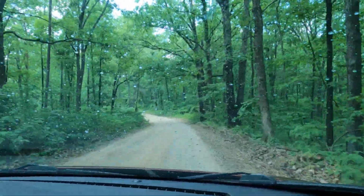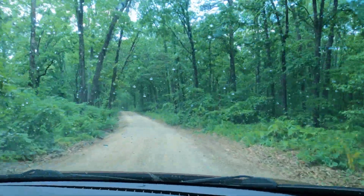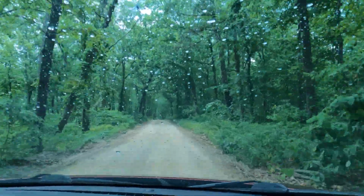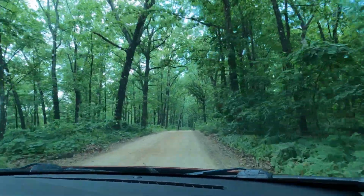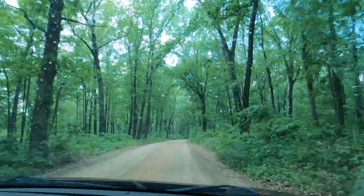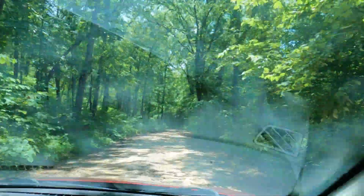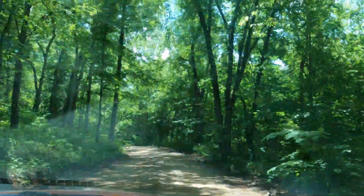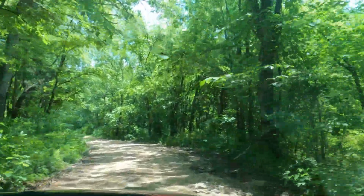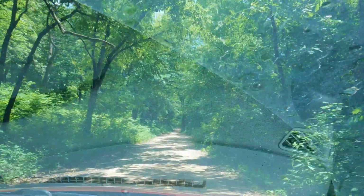Alright, we are almost there. Just heading down the road to the trailhead right now. Still got a little bit of rain, but I think this cloud's going to pass us and then we'll have a little bit of a window to go check out the spring. It should be pretty cool. Very steep coming back here. Pretty bumpy, but we're driving a car and we made it okay, so it's not too bad. Very steep and bumpy and narrow, but still manageable.